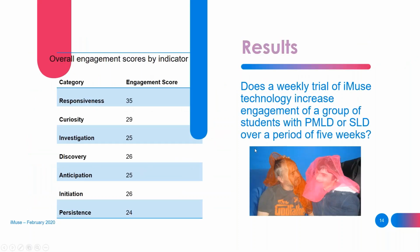Then I also looked at the data in the different, as I said earlier, there are different indicators of engagement. So I looked at the data in more detail about these different indicators of engagement. This is on this slide. This is just a photograph of one of my members of staff and a student doing intensive interaction.